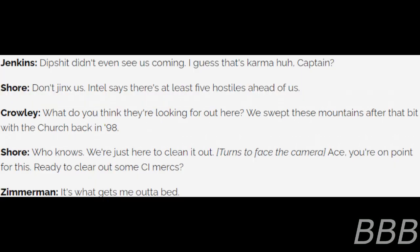Idiot didn't even see us coming. I guess that's karma, huh, Captain? Don't jinx us! Intel says there's at least 5 hostiles ahead of us. What do you think they're looking for out here? We swept these mountains after that raid with the church back in '98. Who knows? We're just here to clean it out.